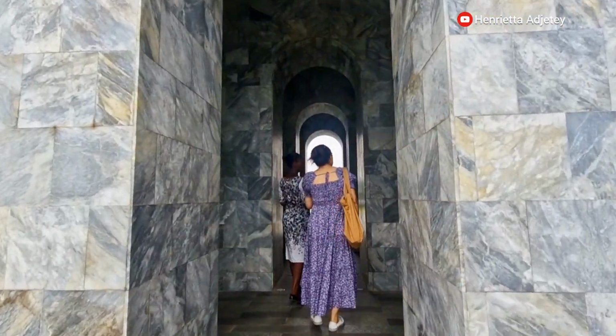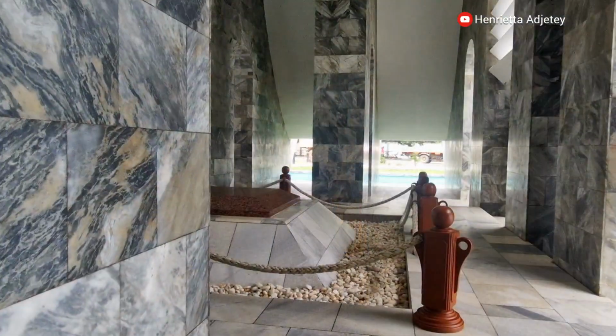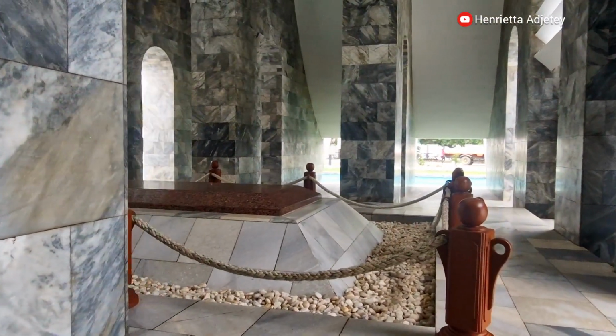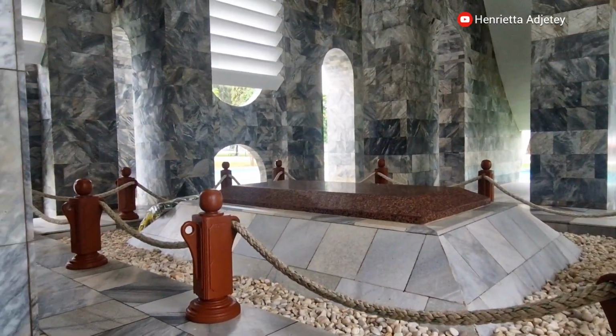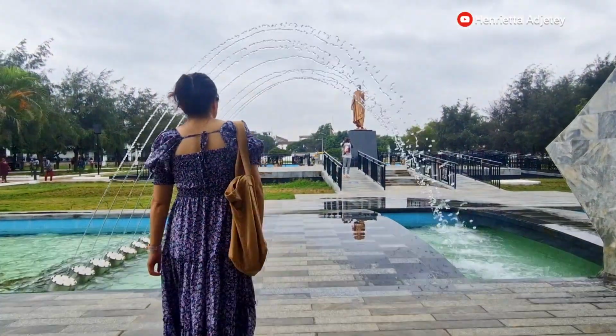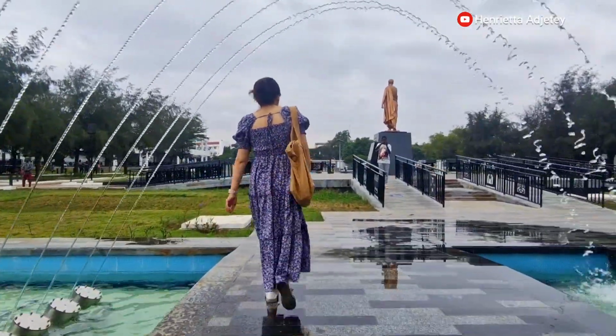So Kwame Nkrumah has been buried three times: once in Guinea, second he was brought to Nkroful, which is his hometown, and then his final resting place is here. And now next to him is his wife, whose last wish was to be buried next to her husband, and so Fathia has also been buried here.